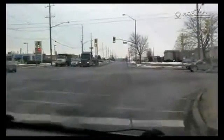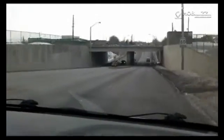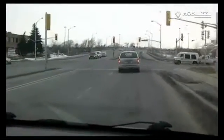Here's an example of a right-hand turn at proper speed, and you won't hear the G-force trigger. A hard brake, you'll hear the alert for the G-force, which was more of an aggressive brake than we would have normally had. So I braked very hard at low speed, and we still picked up the G-force event.